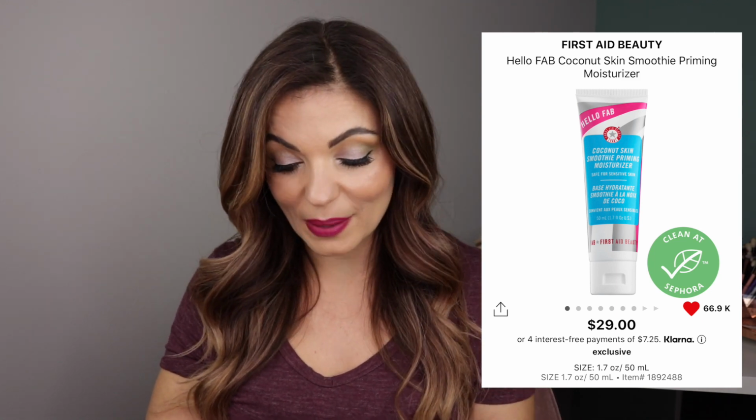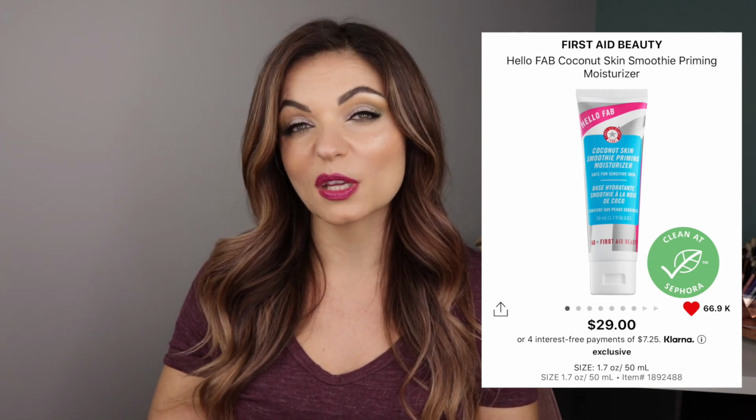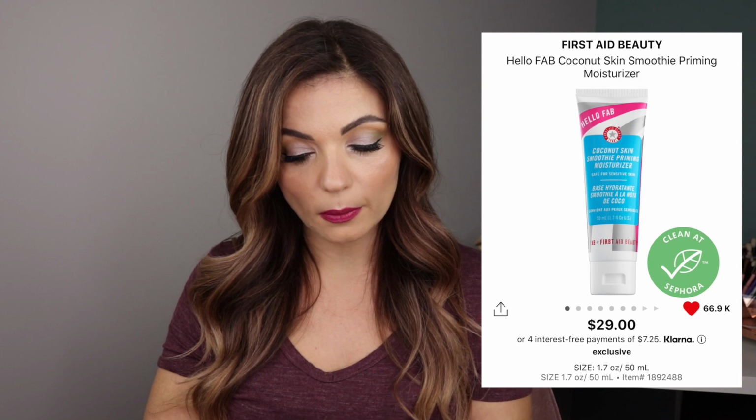So this is one that I would recommend. It is $29 and that is for a full 1.7 ounces, which I think is really remarkable. So this is one I would check out. And of course, it is also a Clean at Sephora brand.